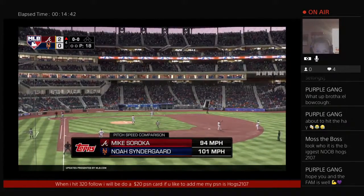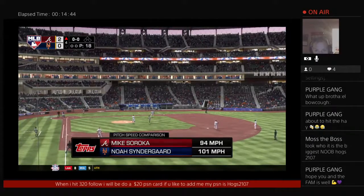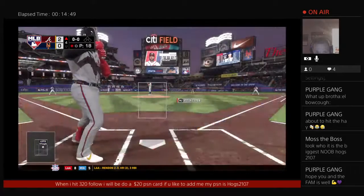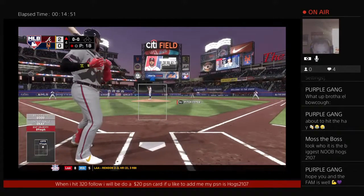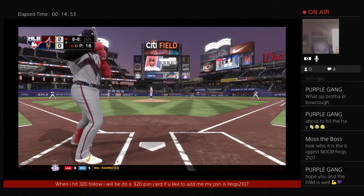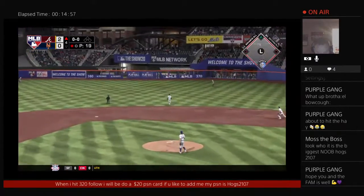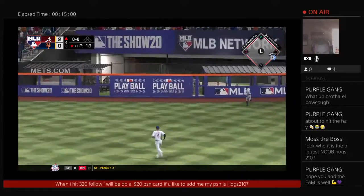So with the fly out there coming on the fastball, seems like an appropriate time to check out our pitch speed comparison for these two starters. And folks, that is not a misprint. He's been clocked at over 100 miles an hour so far. My goodness.